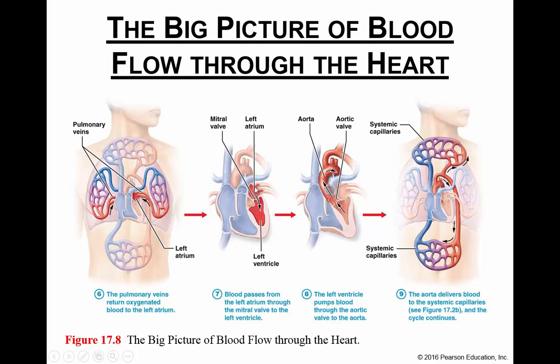In the left atrium, it will contract and push the blood through the mitral valve into the left ventricle. The left ventricle contracts, that closes the mitral valve, pushes it up through the aortic valve into the aorta. And then that aorta starts having these branches immediately of other arteries that will pump it through the systemic circuit, and it starts over again.